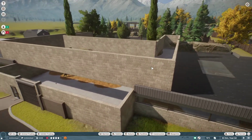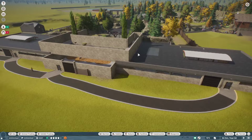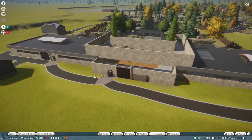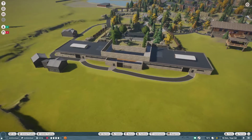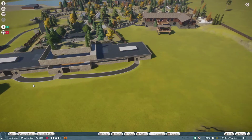Let's get out of this. You can kind of see the back part of it. This middle exhibit was the last one. The building was there, but the actual exhibit was the last one to be built. So still working on it. Back here will be a huge backstage area. Animal hospital will be put back here. So yeah, that's kind of where we're going with that.